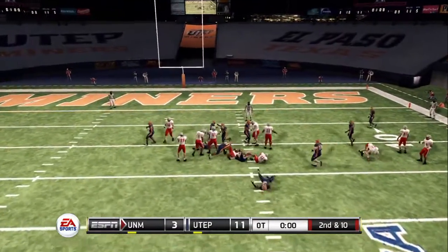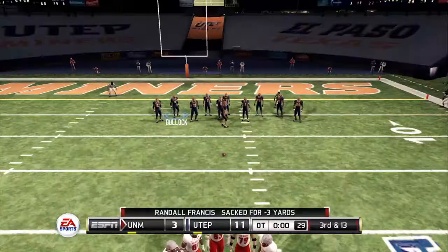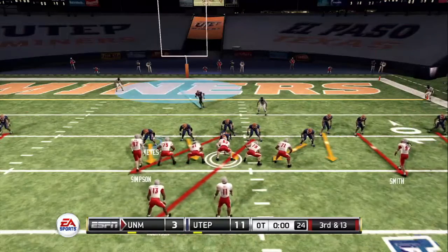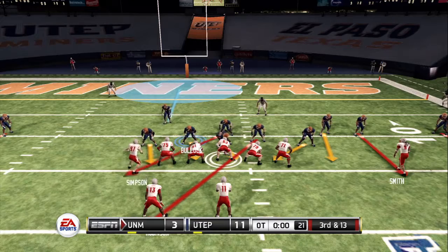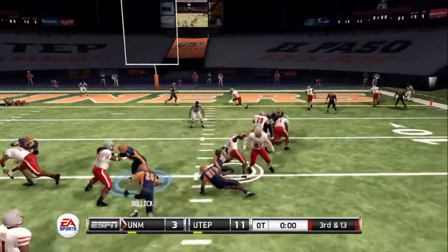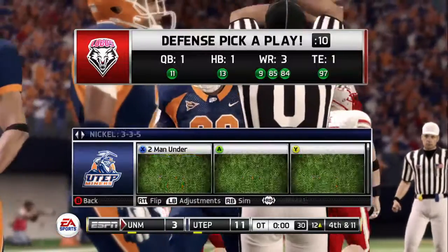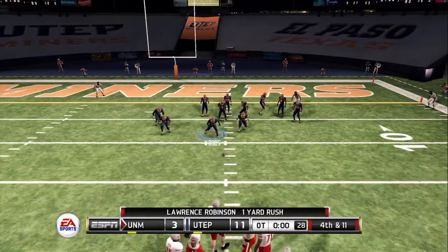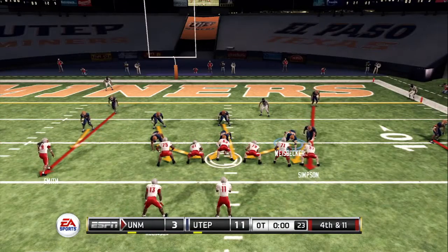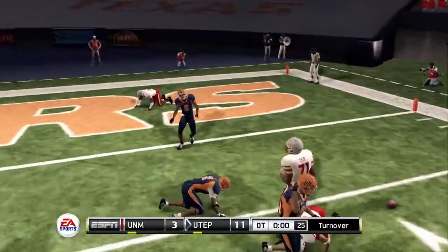Francis steps back to pass. It was the safety who came from the secondary who made the sack. Man, this is an aggressive defense. Another blitz, and again, it works out. They send guys from everywhere to get to this quarterback. Here's the back, nowhere to go. A yard, if any, there for the halfback. So they'll get one last stab at tying this up. And it's knocked down.